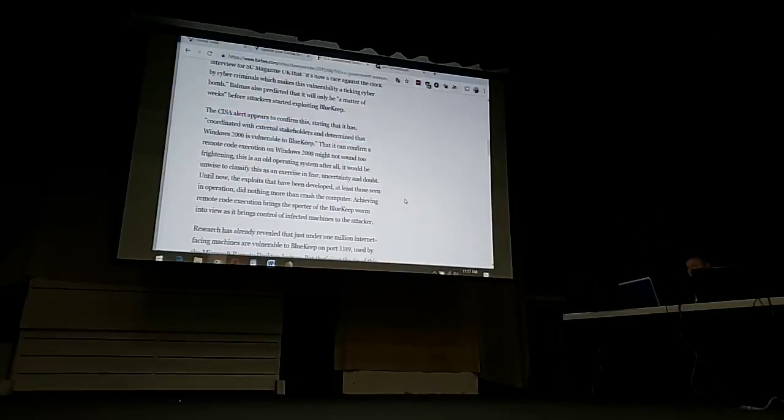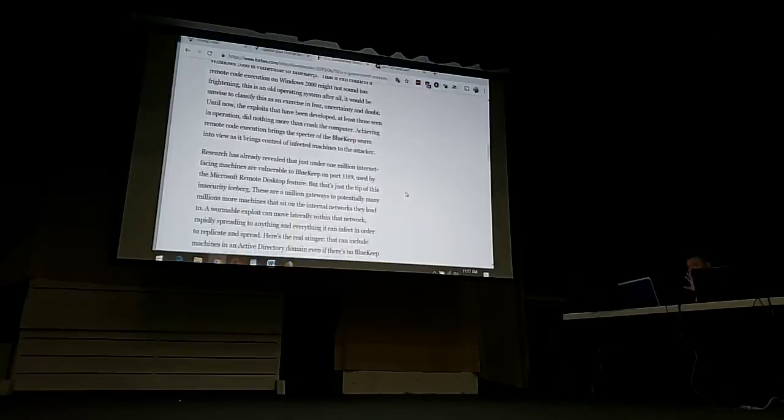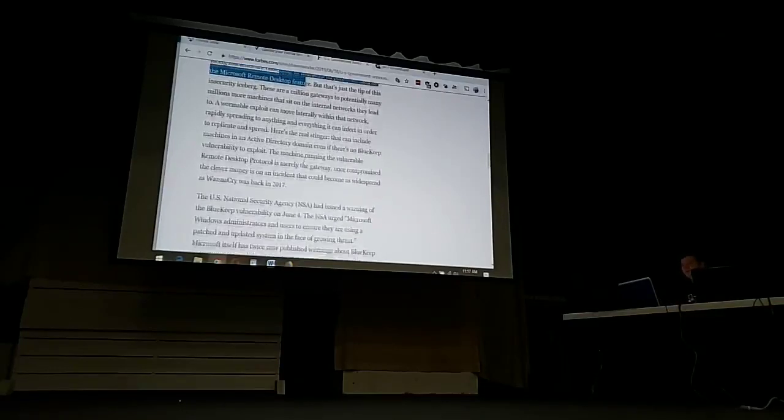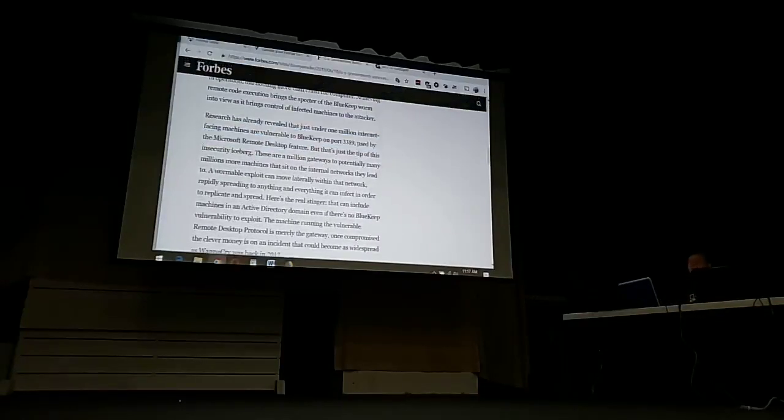This whole alert is kind of interesting. BlueKeep is running on port 3389, and it's using the Microsoft Remote Desktop feature. How many of you have ever used Microsoft Remote Desktop? Not that many people. The problem is if you don't have port 3389 closed, this vulnerability will get on your computer just because you're on the internet. You want to get that closed.